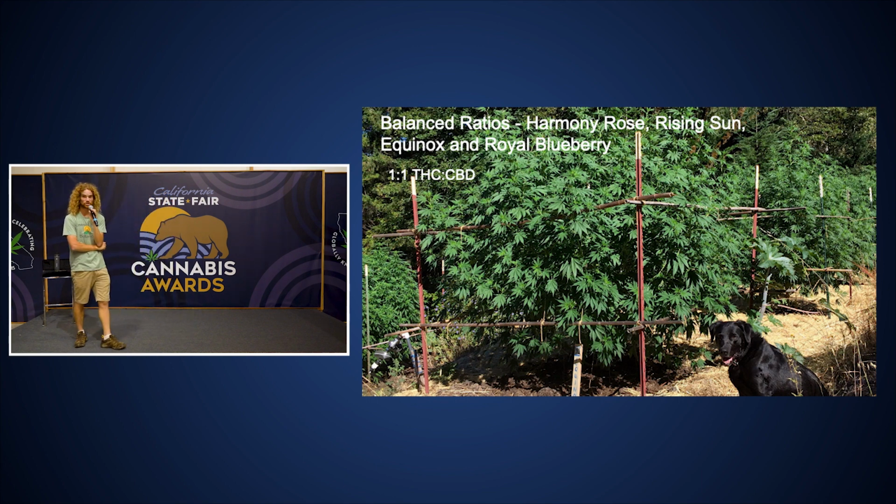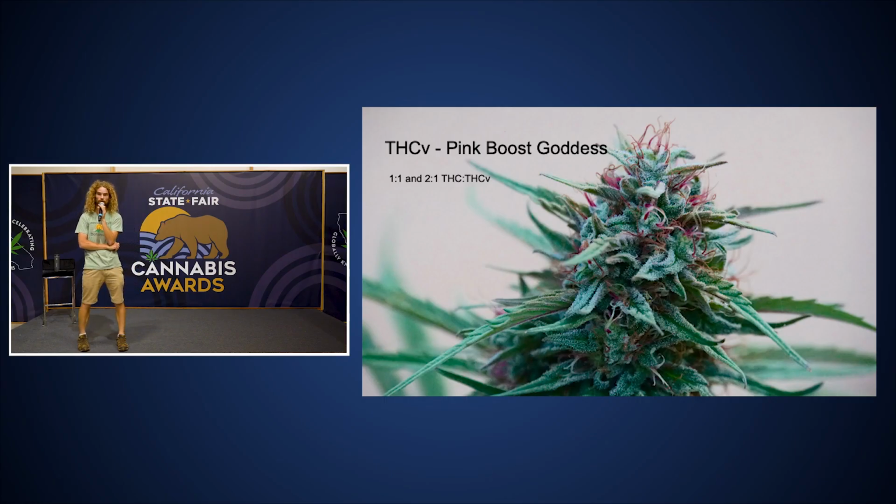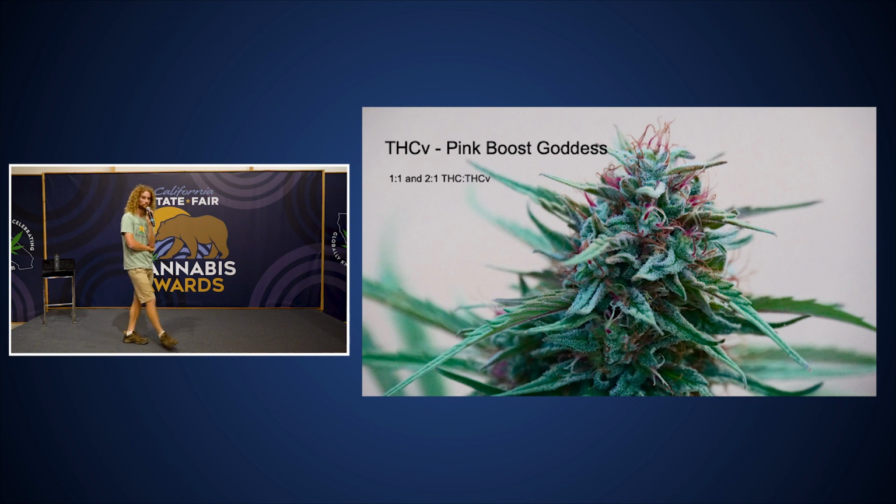This one right here is our shining star, Pink Boost Goddess. Over the last 3 years, she's been nominated for the last 3 years in a row by the Emerald Cup as the most unique flower in California. The California State Fair has awarded us gold medal for 2 years in a row for the most unique flower. She's also won the Emerald Cup 2 years in a row. And she stands out in a way that no other strain that we've bred before has. Pink Boost Goddess is unique because of her incredible amount of what's called THCV.